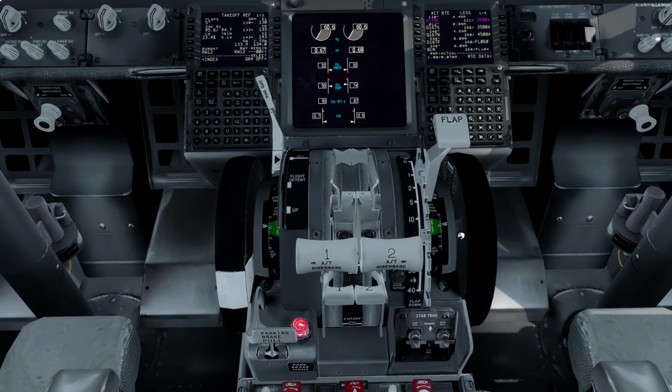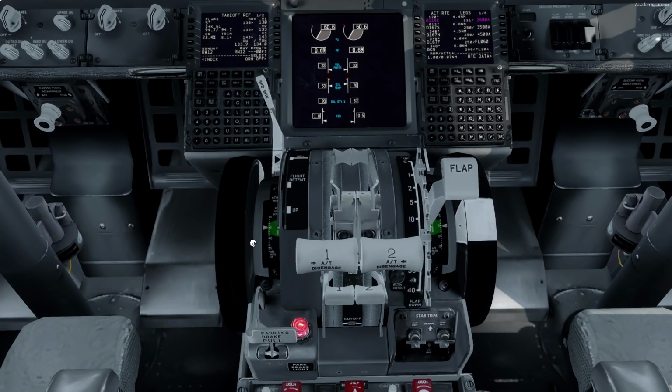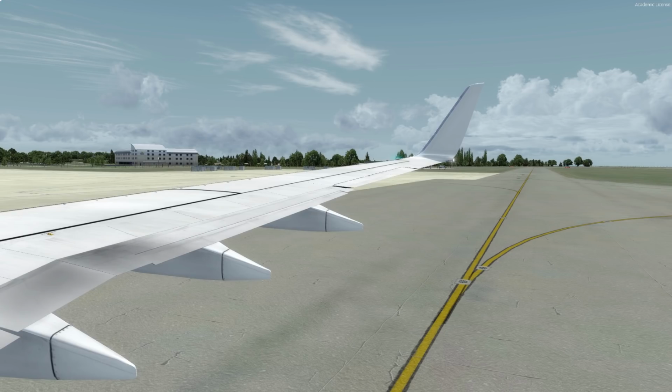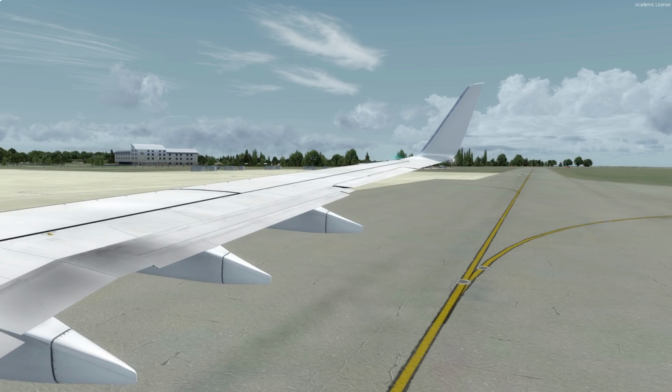Can set the trim and the flaps, so flaps 5. And just centralise the trim there at number 5 as well. See those flaps coming down? Slowly, there we go.